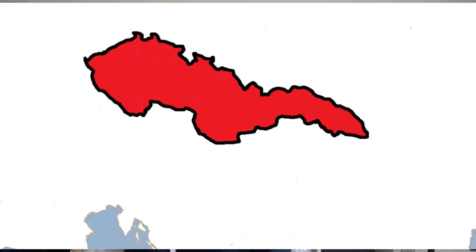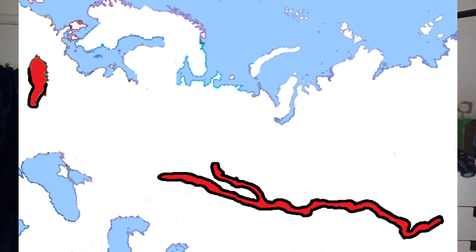If I were to ask you to draw an outline of all land ever occupied by Czechoslovakia, you'd probably draw something like this, but you're wrong actually. In reality, a more accurate map would look something like this. Notice that massive red line along there. Now for those of you who don't know the history of the Russian Civil War, you might be very confused right now, so let me explain.